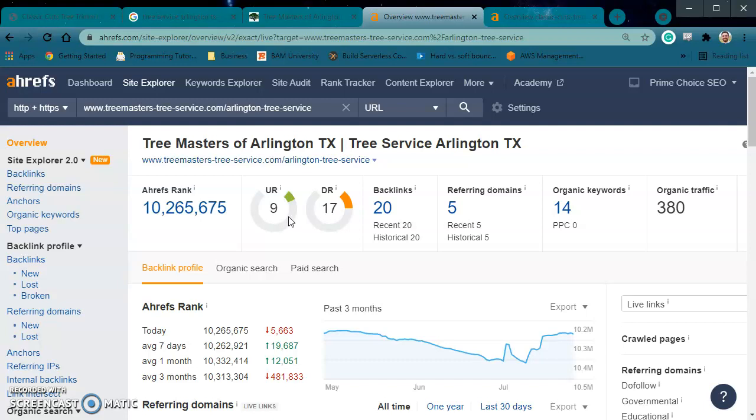low UR rating. It's kind of like the trustability of the site. And usually for a city like Arlington, an area like Arlington, I would usually see this at like a 15 to 20. So that's pretty easy to beat. But then you have the DR of 17. This is the domain rating. This is also from 0 to 100, and also the higher the better. This DR is actually a pretty good DR for the Arlington area. I would shoot for maybe 20 to 25 instead.